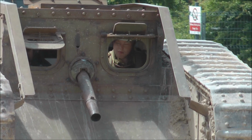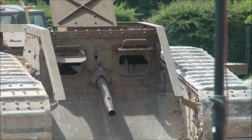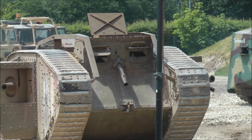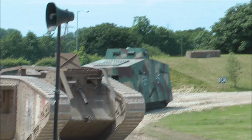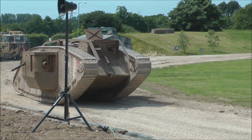Now the Mark IV and the A7V are gradually making their way around the arena. I'm going to do one circuit, we thought life is too short. You'll notice, by the way, on the Mark IV that there are some coloured stripes on the front, red and white.